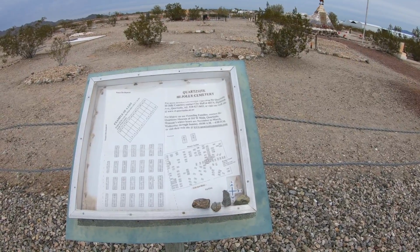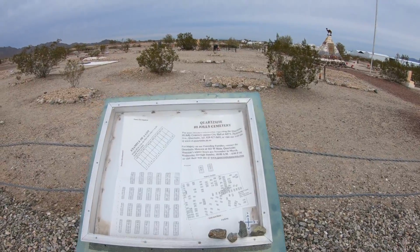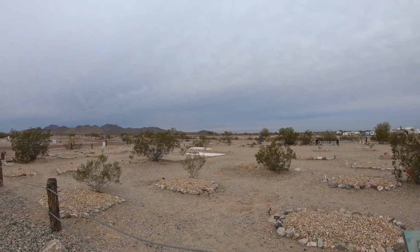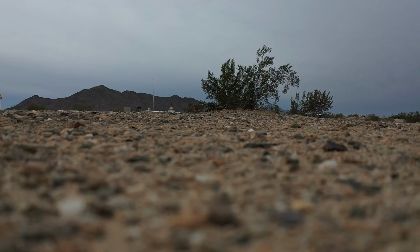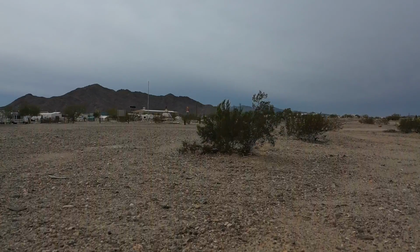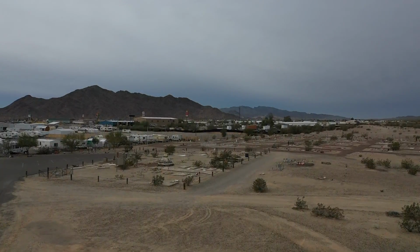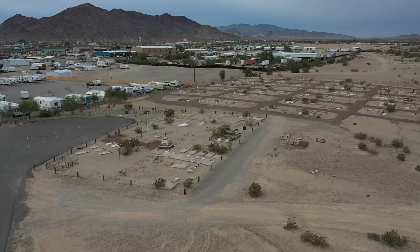Well, I think it's drone time. Let's go get the drone up in the air. Really take a look at this thing. Here we go. Look at the clouds. Rain coming in today.